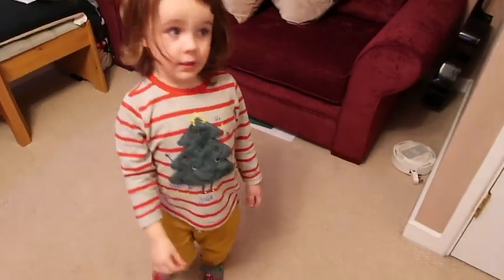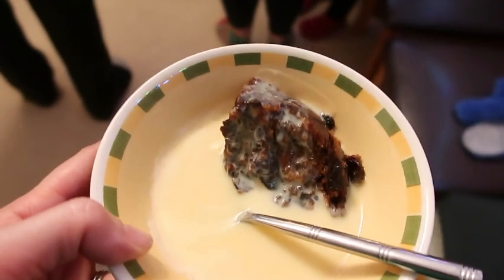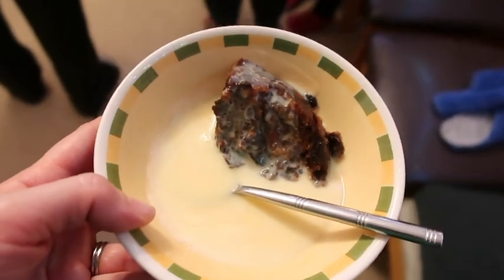Tell him pudding's ready. So I've gone for some Christmas pudding and some custard. We've been home a little while, but for the last couple of hours we've been tidying up, sorting out gifts, doing dishes, and I'm making the pavlova that I was meant to make for today. I'm making it for tomorrow.